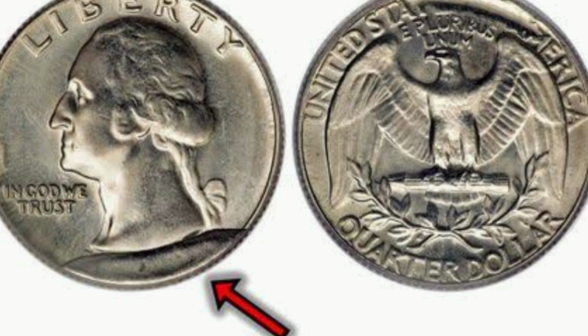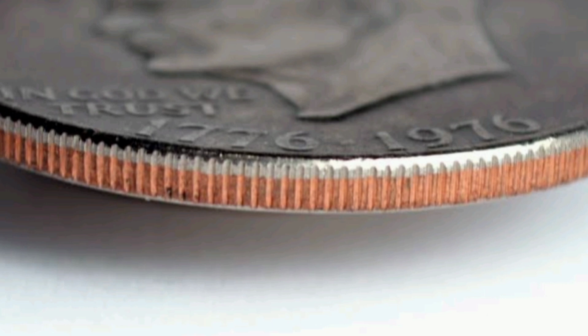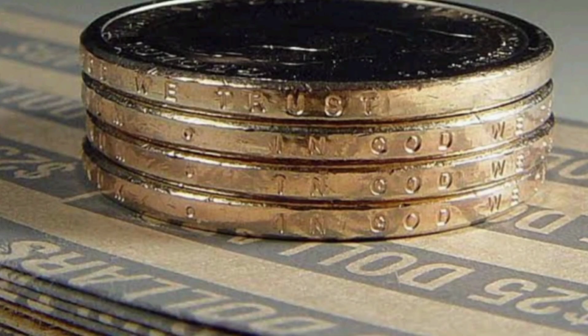Number 9. Check the edge. The final step in checking your coin should be to examine the edge. Roll the coin along your palm, so you can see all of the edge while you watch for seams, lines, missing reeded edges, and other abnormal factors of the edge. If the edge has letters, look for doubled or missing letters.